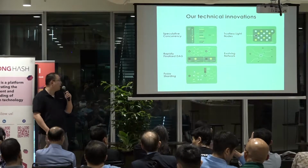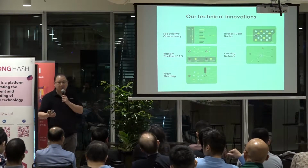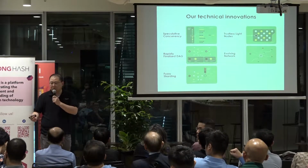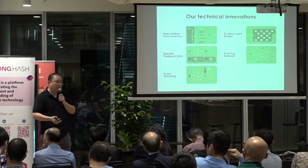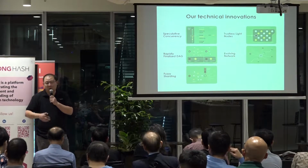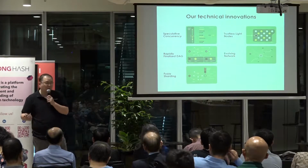The third one is what we call fuzzy sharding, which is also something I mentioned before. If we're not using proof of work, for example, we need ways to limit block generation and define transaction jurisdiction, right? How do you know which transactions you are allowed specifically to pack into a block? Or else everyone's just going to pack the exact same block and you have complete overlap and wasted work, right?